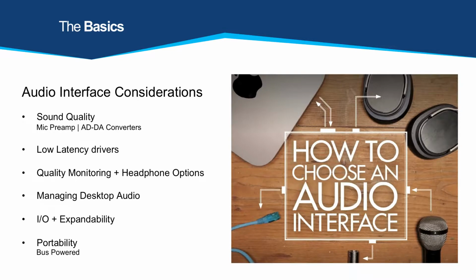So when we talk about managing desktop audio, we're talking about those audio programs where everything just sort of goes to the main out, the 1 and 2, the headphone jack on your computer. Now, there are other audio programs like test and measurement software, digital audio workstations, different composition programs. Those give you flexibility because they see your audio devices' inputs and outputs and will show you all of them. So there's a lot of flexibility there.